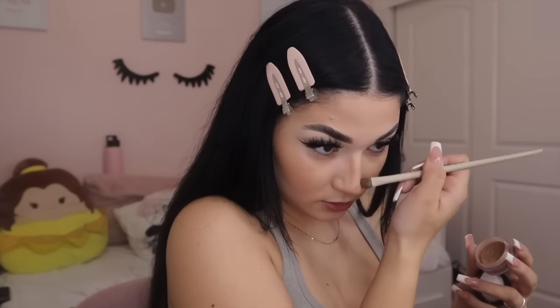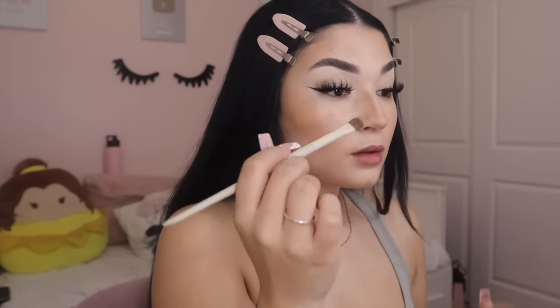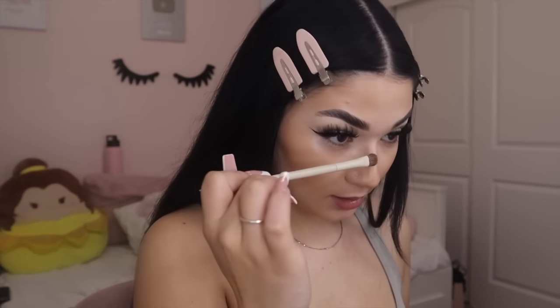Blending is always gonna be key, guys. I'm not really gonna contour my nose. I'm just gonna like... Actually, no, I am gonna contour my nose. I'm trying to do like a light nose contour.